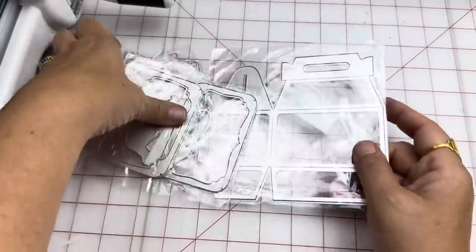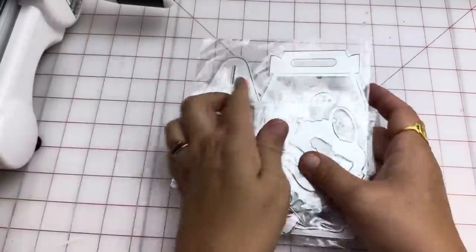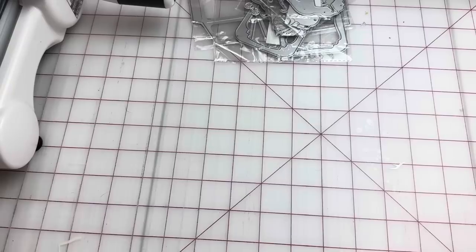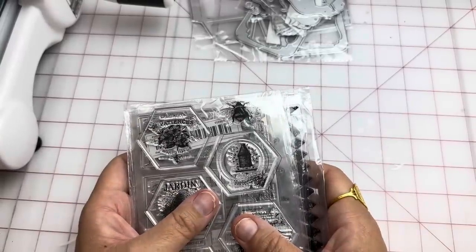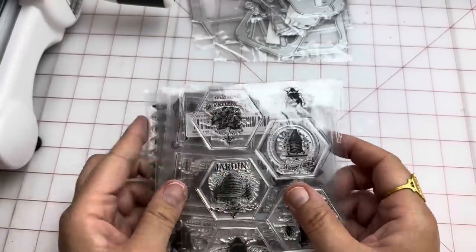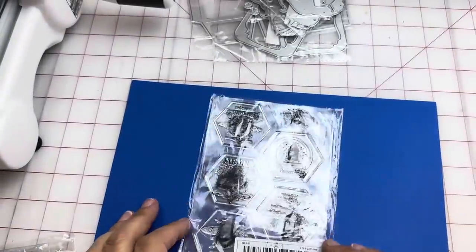Okay, so let's move those out of the way. We got some cool stuff. I just really love all of the dyes, and I could never have done all these dyes here in state. I just couldn't afford it. But with Temu's help, I can.